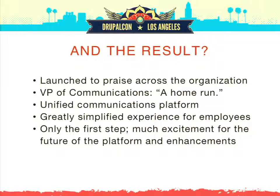But they also recognized, because the email that came shortly after that one was, let's look forward to 2.0. It's only the first step. They've got a long list of enhancements, and now that they've seen what this platform can do for them and how easy it can be to manage this content with Drupal, the sky's the limit. And we are continuing to work with them on really figuring out what that vision looks like and making it a reality for them as well.